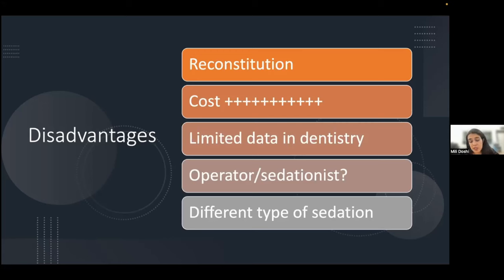The cost is a disadvantage because it's this great drug. And I know that my pharmacy told me that, unfortunately, at this time, midazolam has actually come down in price. So midazolam is 21 pence a vial in a hospital or trust setting, but remimazolam is £22.50. So there is a huge difference there in cost. At the moment, compared to midazolam, we've got years and years and years of data. We have very, very limited data in dentistry and no data in special care dentistry that I'm aware of yet.